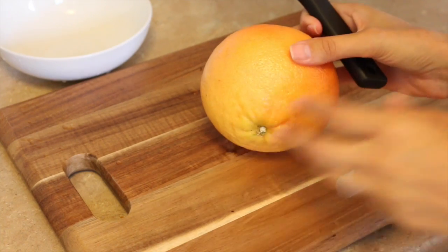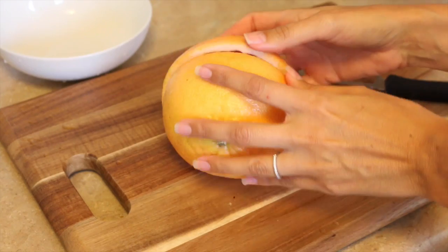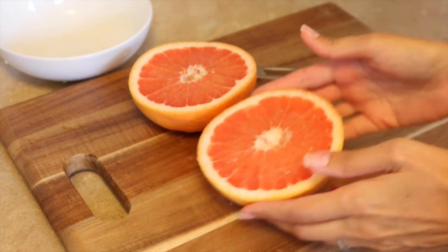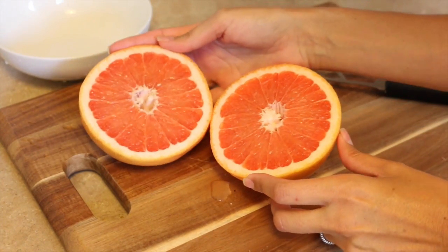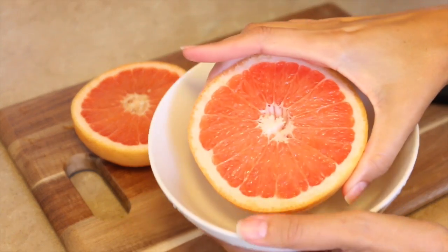I'm going to start with this ruby red grapefruit, and this is just going to be kind of a quick snack before Michael and I head out the door. We have to go to work this morning, so I'm just going to slice that in half, and sometimes we juice these, sometimes we just eat them whole like this. Usually I'll eat a whole one myself, and then Michael will have his own.